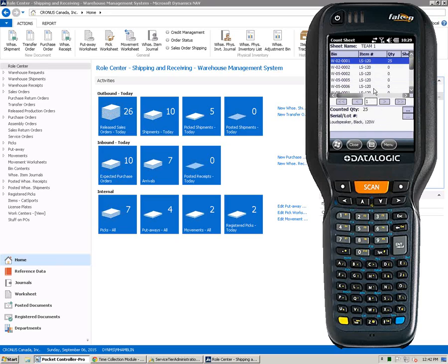What you need to count in a cycle count is actually generated from NAV using your inventory count period codes, or usage information, or a whole bunch of different criteria that you can specify. And then on the handheld, they scan the bin, they scan the item, and it can be done in any order, right? So I could scan any bin I want and enter the quantity.